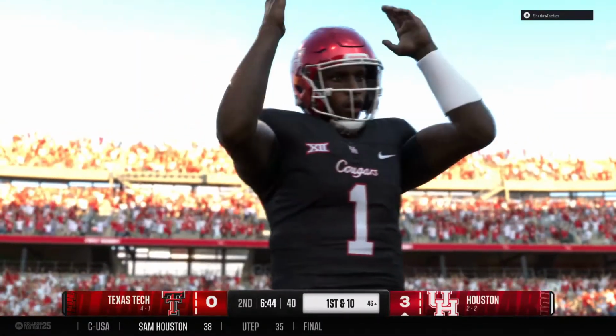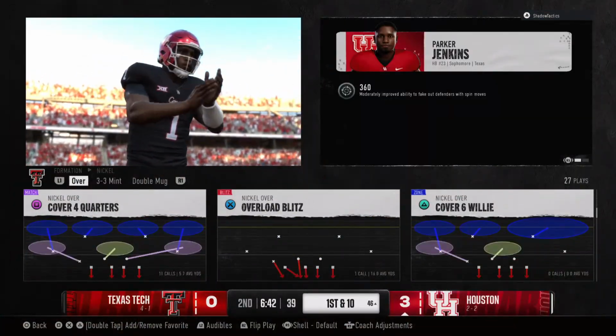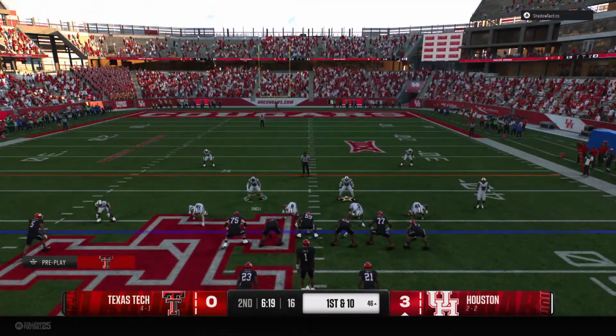This guy's gotten off to a good statistical start, guys, but that last completion, he's already now over 1,000 passing yards on the season, and man, you know he's looking for more. They've come out with answers on this possession, and now another first down.